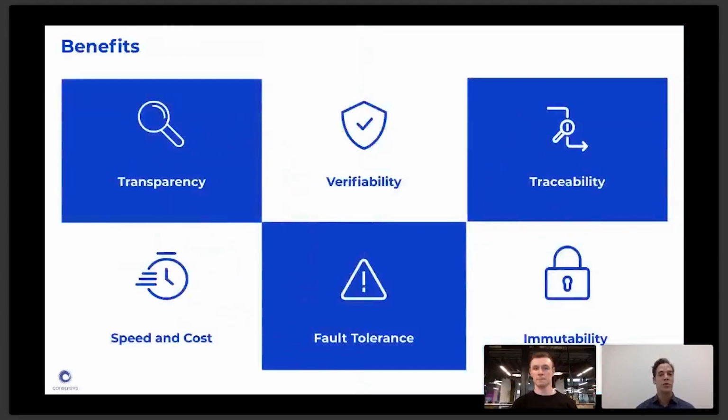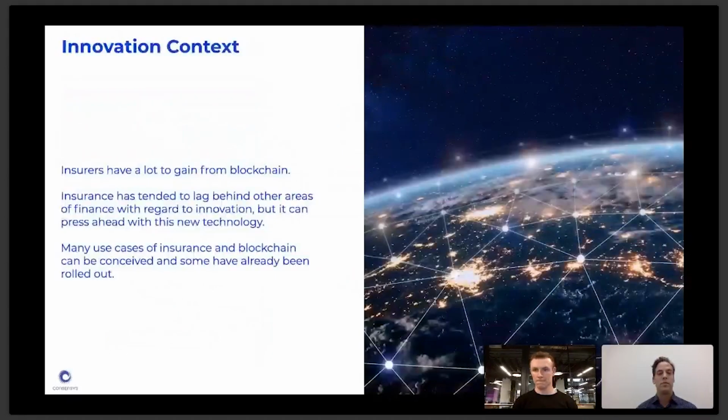These benefits include transparency, verifiability of data, traceability of data, speed and costs of transactions. They're fast and they're cheap. Fault tolerance. There's no single point of failure because blockchains are decentralized or distributed, and that means that they're very resilient to cyber attacks. And immutability of data. Once data is in a blockchain, it can no longer be changed, certainly not maliciously, without being detected by other members using the network.